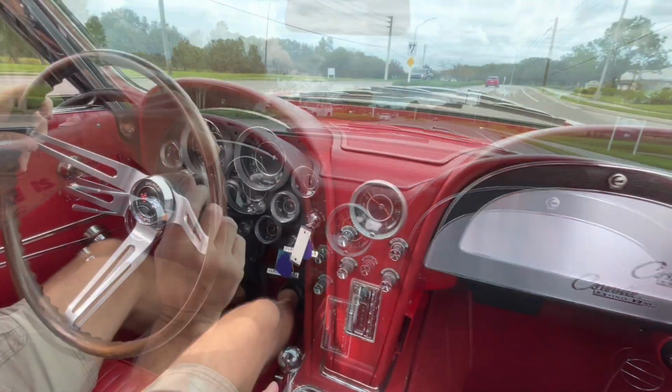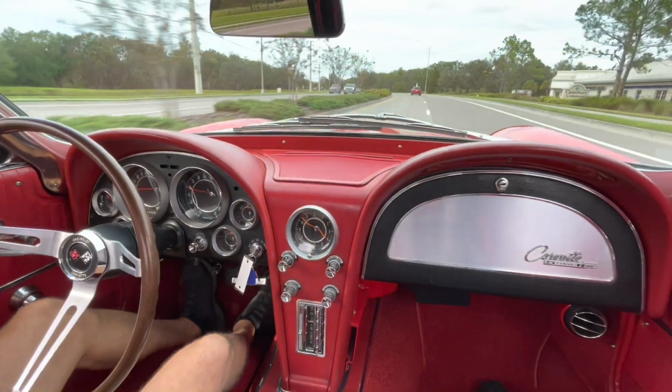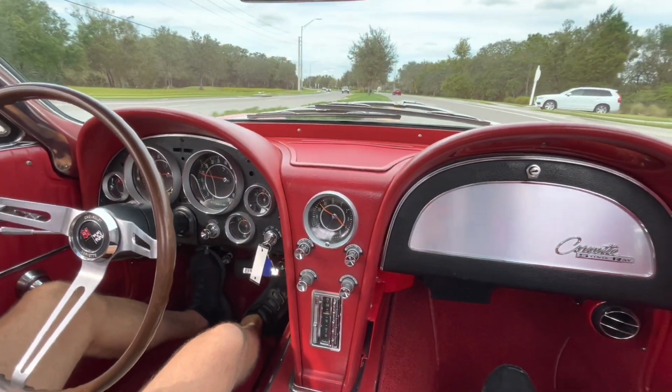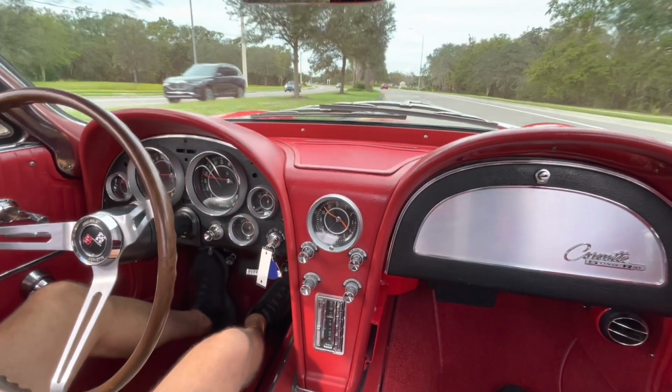Thanks for tuning in. We just want to elaborate that we were wrong. It is not a 67. This is a 1964 Corvette. Come check us out, Skyway Classics.